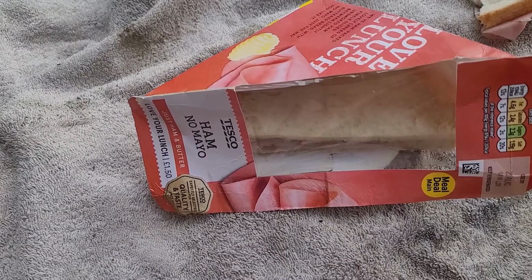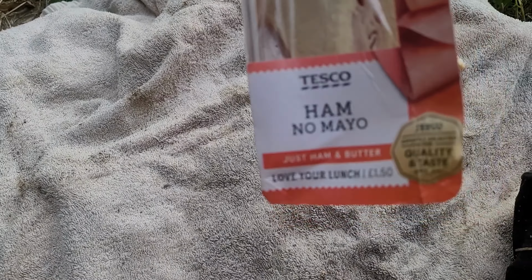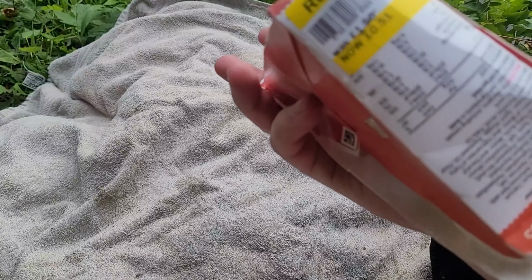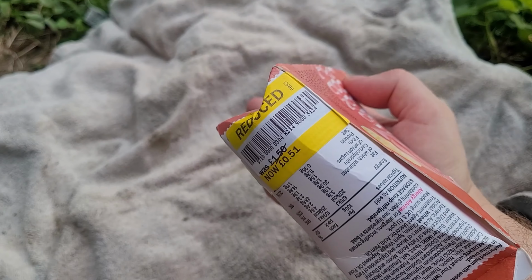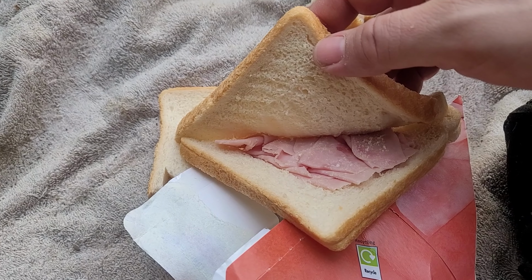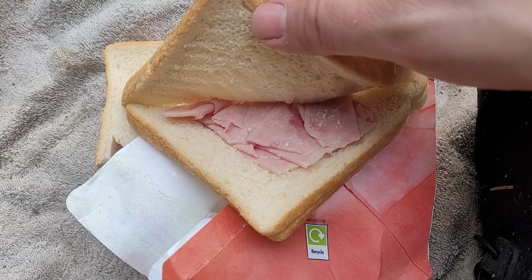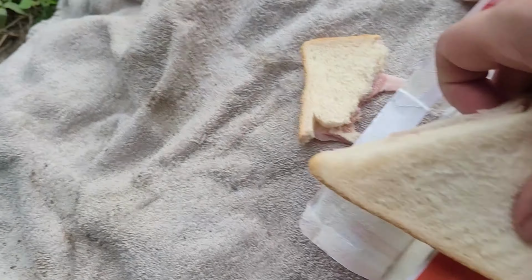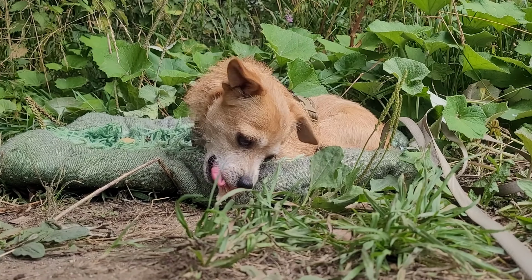Got these from Tesco's. Now, to be fair, it does say ham, no mayo. What it doesn't tell you, I got them for 51p. Bargain, if it zooms in. There you go. 51p. The one thing it doesn't tell you is, it comes with hardly any butter either. And whoever put that ham in doesn't know how to put it right to the edge. Talk about crust only. Terrible. Dora's like, it's got no flavour.